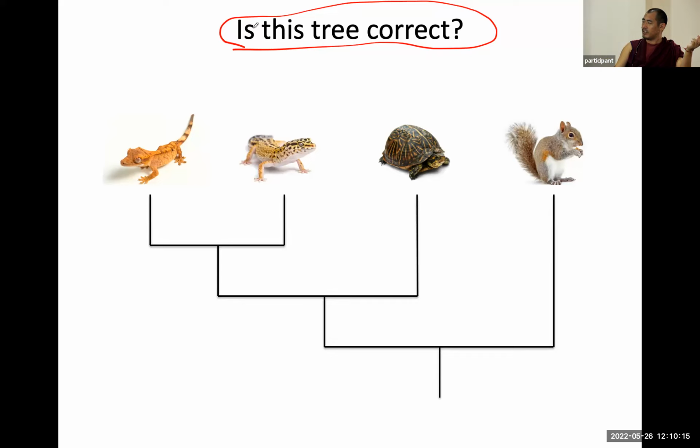One of them is saying that the turtle and the lizard are most distantly related, not the most closely related one. Why do you think that?